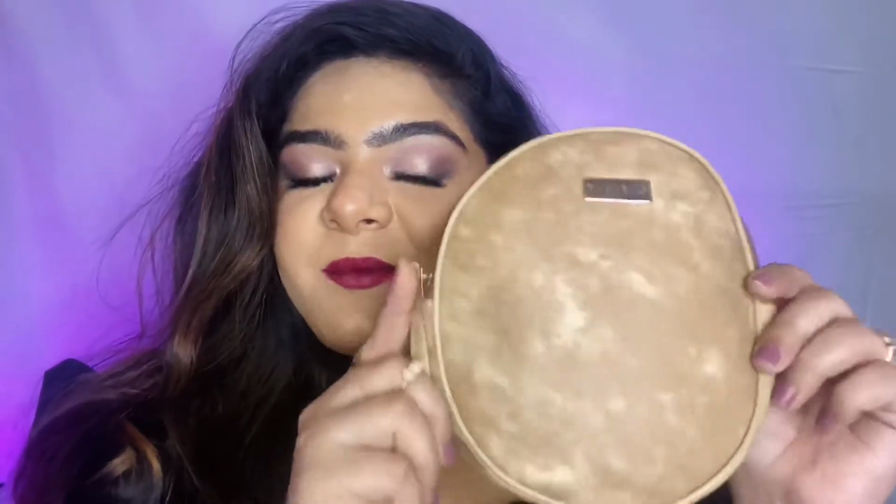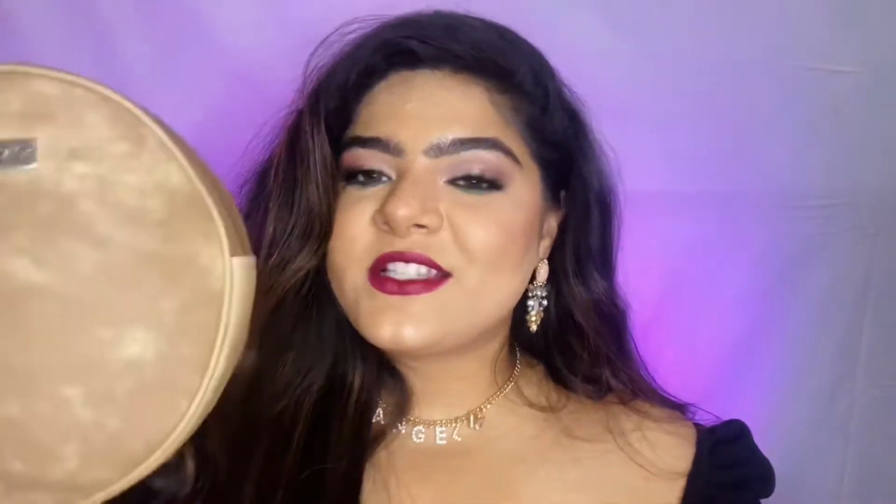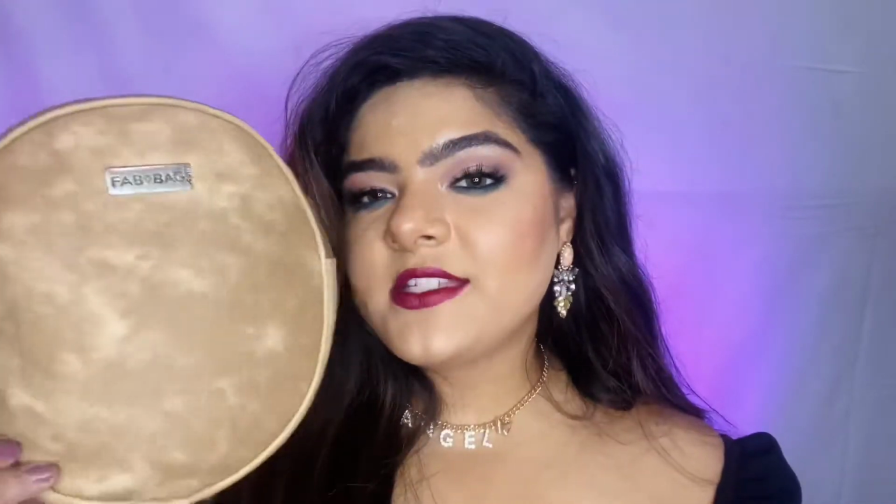So today I'm going to be talking about the fab bag for the month of March, and it looks something like this. It is priced at ₹599, and if you want to know the further details of how and where you can get your fab bag and the monthly subscription, and if you want to book the fab bag for various months together, what will be the price of it, then you can check my previous videos.